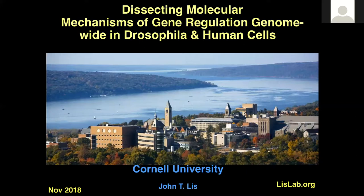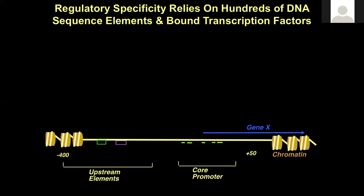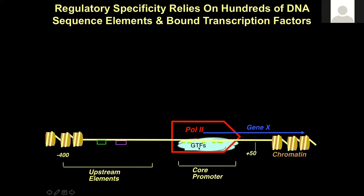So this regulatory specificity relies very heavily on a large number of short DNA sequence elements that interact with hundreds of factors, transcription factors, protein factors, either directly or indirectly. And some of these sequence elements reside in this region very close to where the gene begins, transcription starts, called the core promoter. These elements interact with a set of general transcription factors that direct polymerase to the proper point of initiation.